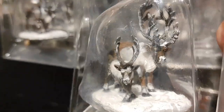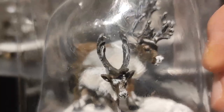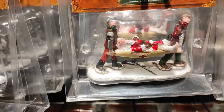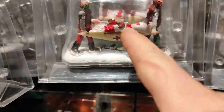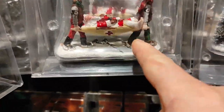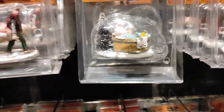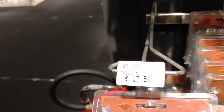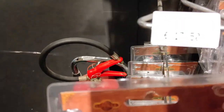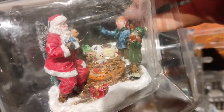Fantastic. But the reindeers. Look at the difference from the reindeer you have here from Lubin, that is a Dutch company, guys. So well defined, so much more defined. Santa's having some problem. And they are also funny sometimes. Here, paramedics getting Santa some help because he broke his leg. Santa in a bubble tub. They are so funny sometimes. This is 17.5 euros. Equivalent in USD, guys. But look, genius, guys. Genius.